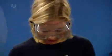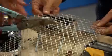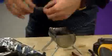Now it's time to put the grate on. Just a bit of mesh here, cut it down to size. A little bit of cutting and a little bit of folding, and I was good to go. Boom!